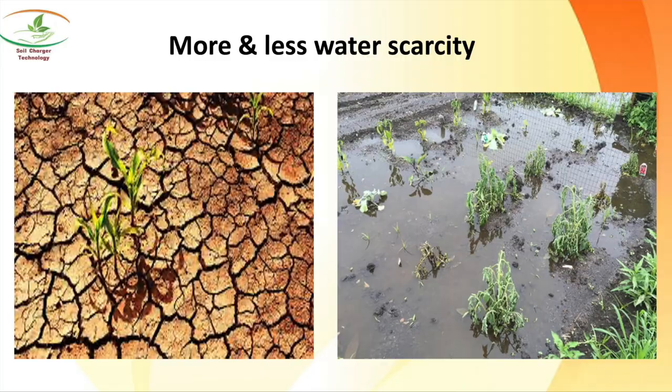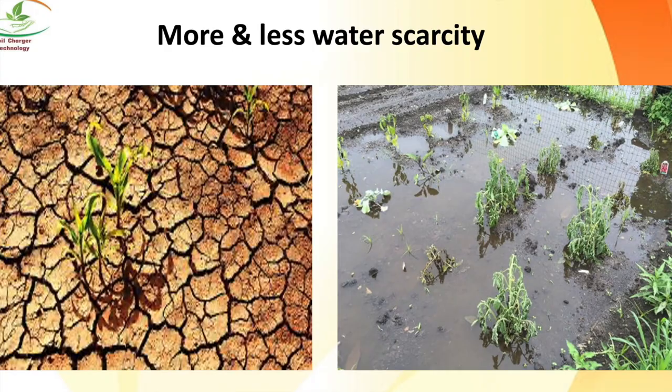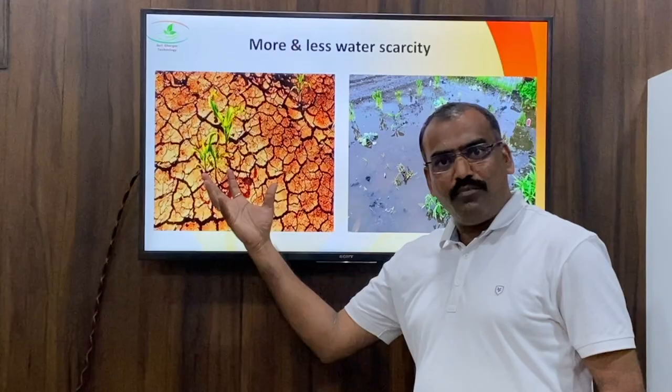When we start the PPT presentation, we can see that information also. So this is the first problem. The second one is water scarcity, more or less. Less water is a problem, and more water is also a problem.